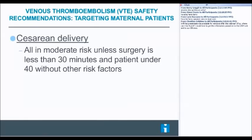The only exceptions to that would be patients who have surgery lasting less than 30 minutes, who are under 40, who have no other risk factors. And quite frankly, if they do come out as low risk, number one, pneumatic compression devices are not going to do them harm. And number two, if we try to separate out these patients, we may end up missing patients, which is going to do more harm in the long run.